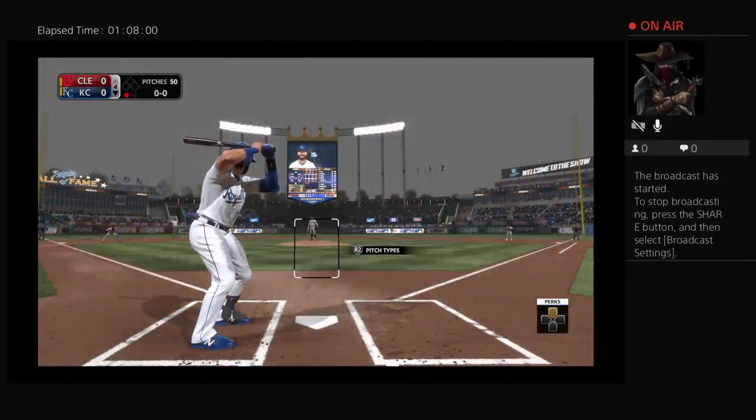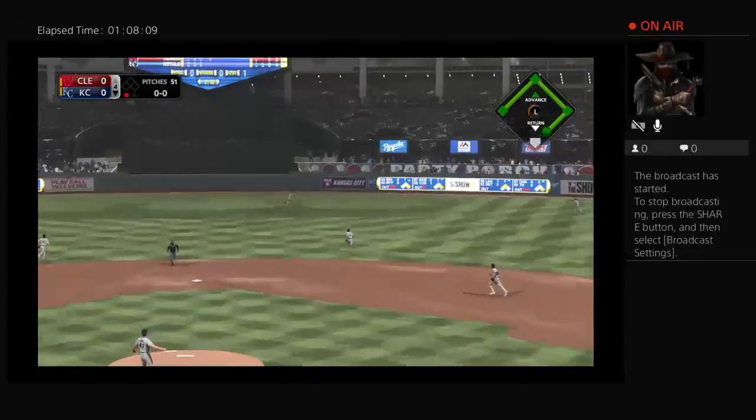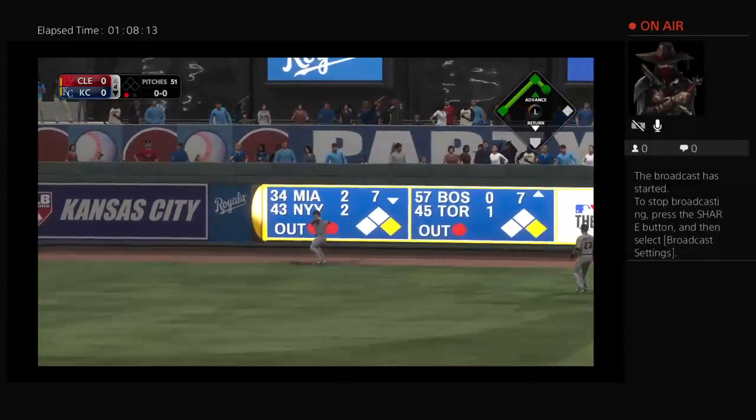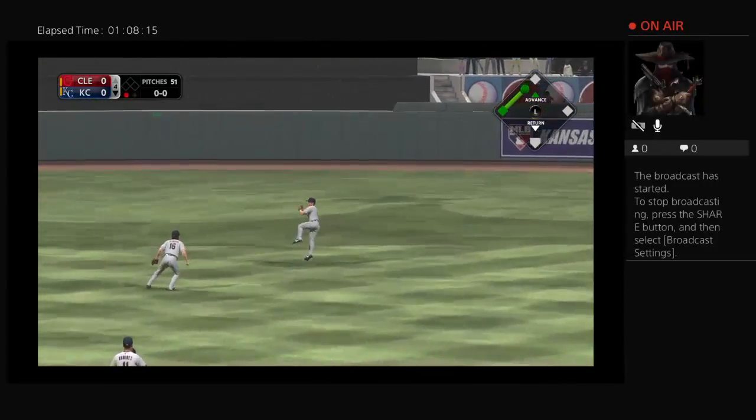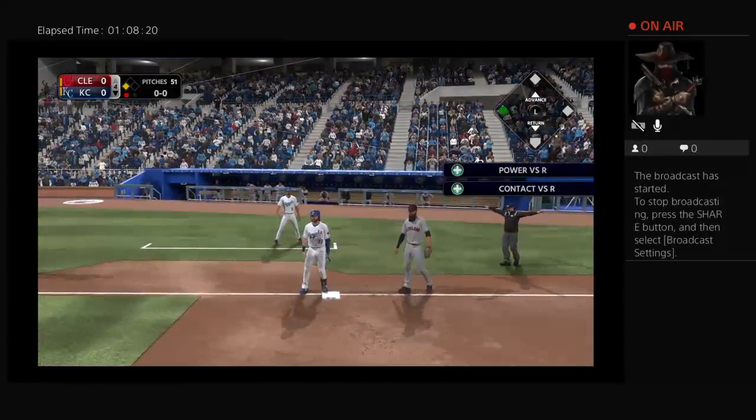So next to the plate for the Royals, Rob Farr. First offering on its way. Stung into the gap in right center for what should be extra bases. Around first, he's digging for second. Arms pumping, he's hustling for third. Throw won't get him.